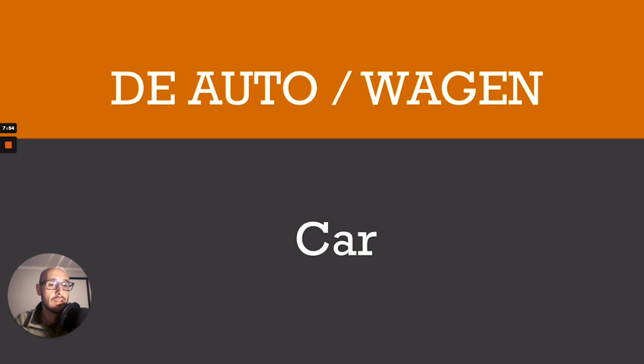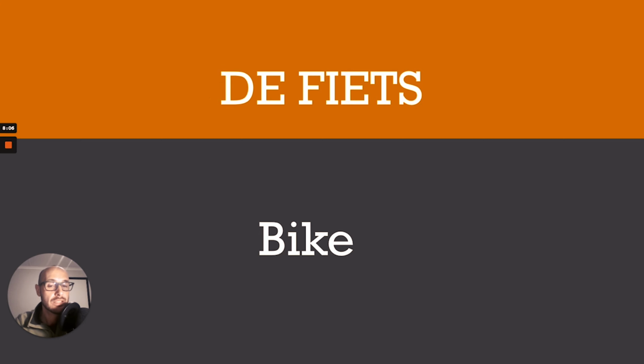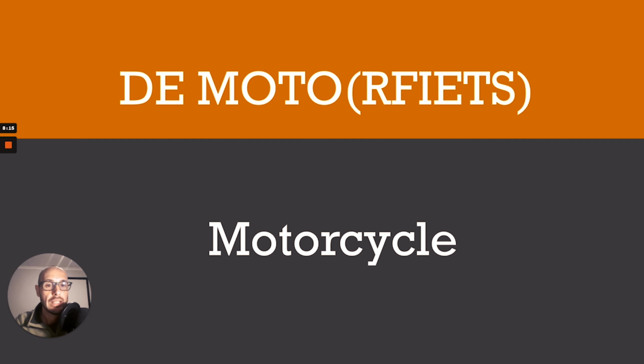And then a car, the two most common words for a car are de auto of de wagen. Both of them are correct and both of them are used quite commonly. Then we have bicycle, very popular in the Netherlands, also in Belgium, but quite popular in the Netherlands indeed. And that would be a bicycle or a bike. And then if we continue, we have de moto or the motorfiets. That would be the motorcycle. Motorbike is the motorfiets of the motor.